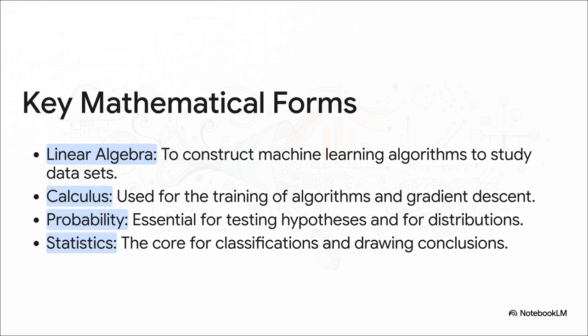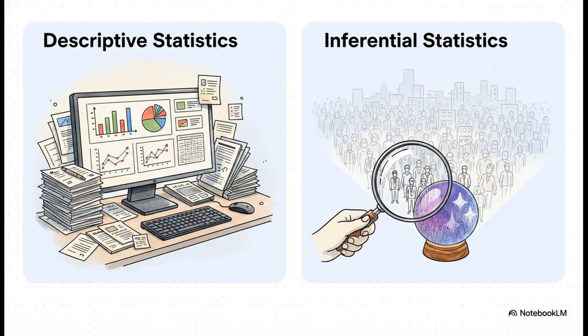And while we're on the topic of statistics, you got to know about its two main flavors. On one side, you've got descriptive statistics. This is pretty straightforward. It's just about describing the data you have in front of you. You know, what's the average score? What's the highest and lowest value? It tells you what is.